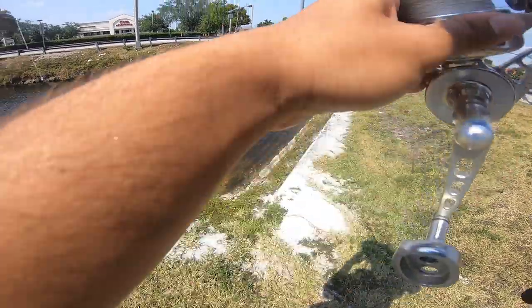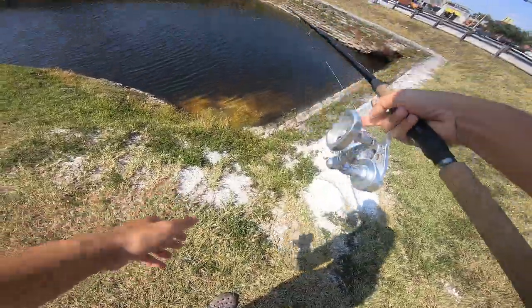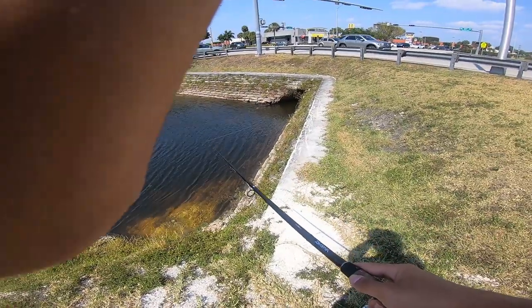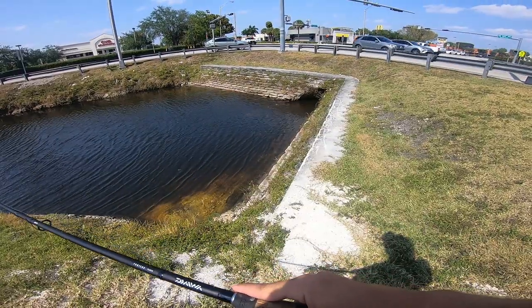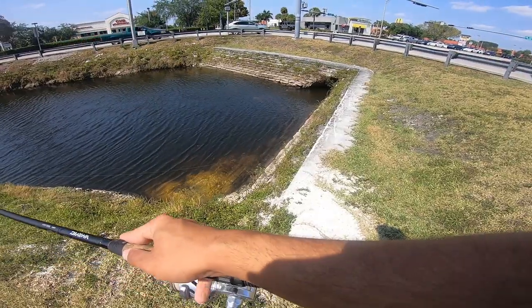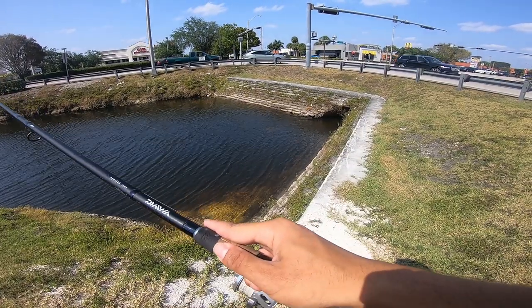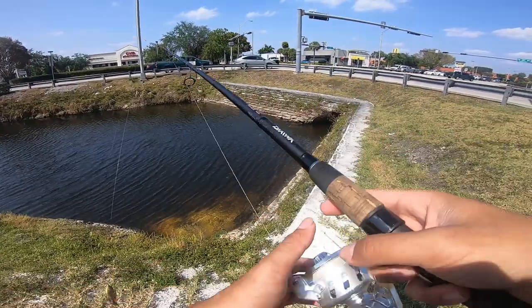Let's get it. Oh my god. Is that a peacock? It is a peacock. That's a peacock. Eat it. You see him looking at it, right? The peacock.